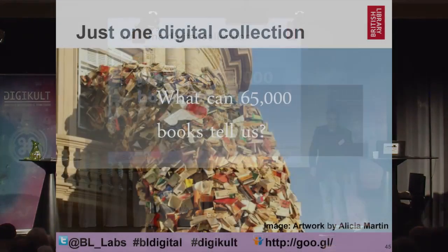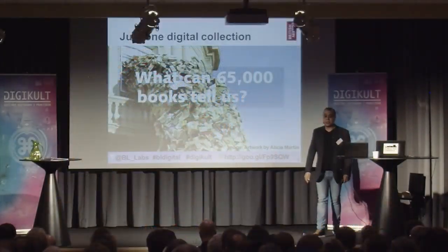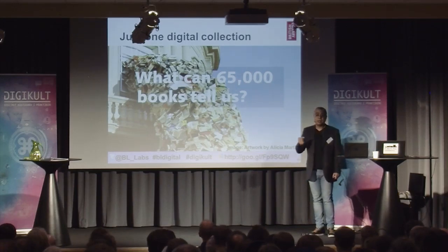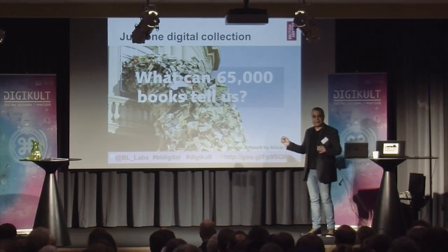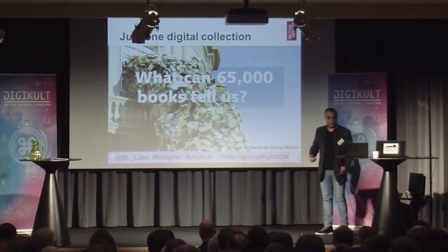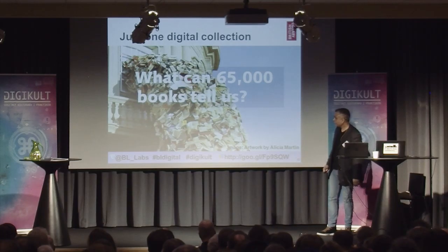So I'm now going to finish with the story of just one collection and what amazing things happened through one collection. This is a collection of 65,000 books that were digitized by Microsoft in 2007 and 2008. They wanted to get into digitization because Google were getting into digitization. At the end of the project, they decided they didn't want to get into digitization, and they gave us the stuff, and we made it public domain. They're mostly from the 19th century, and very few of them have actually been read, so they've been languishing in the library.